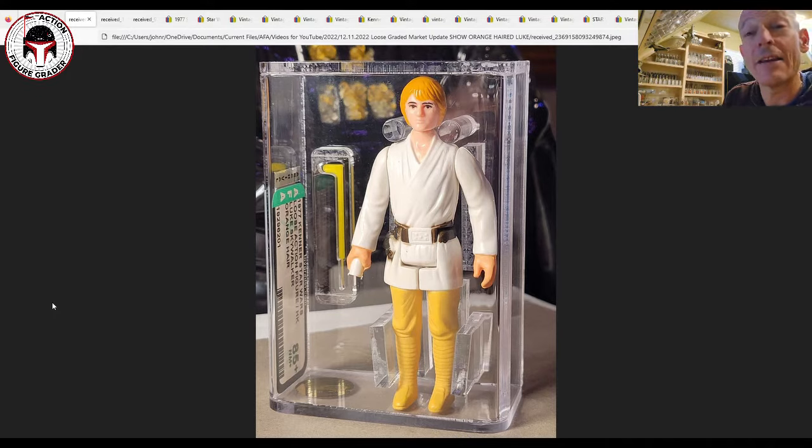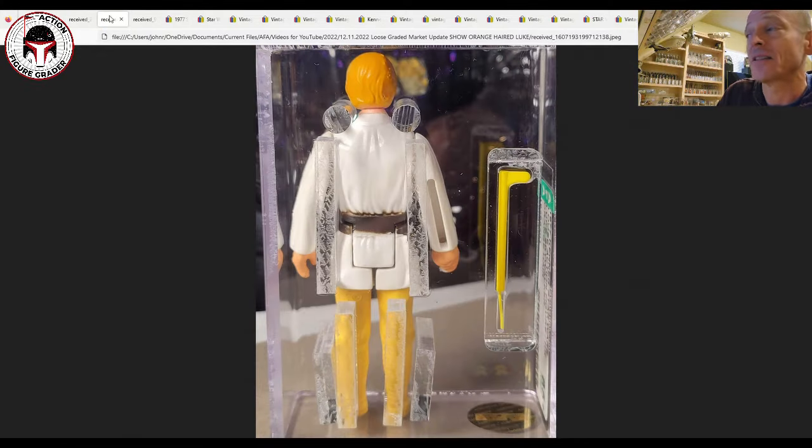It's an AFA 85 plus orange-haired Luke farm boy. So it's got the brand new case-style archival case, and I believe, I don't know this for a fact, but I believe this is the highest graded orange-haired Luke farm boy in the world. This is the only one that exists that's an 85 plus. I don't know that for a fact, but I'm almost positive.